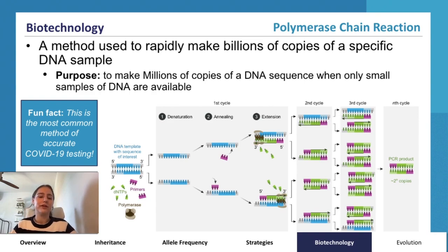Imagine you run this cycle 30 times. If you started with one DNA segment, you would be left with 2 to the power of 30 segments, or over 1 billion. Well, you can see why it might be useful for replicating small amounts of DNA, but why do we care about PCR?